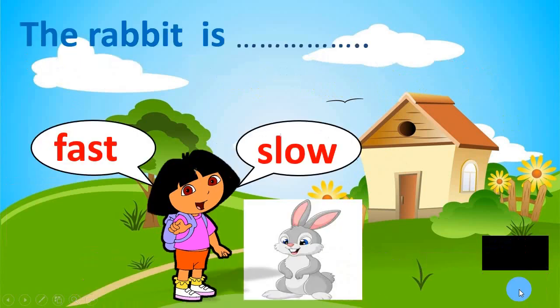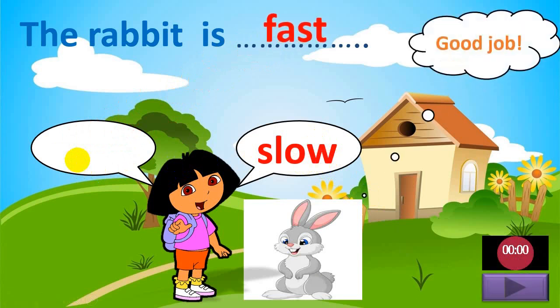Good job. Next. Look at the sentence and the pictures. 5 seconds. Time's up. Tell me the answer, okay? The correct answer is fast. Good job. The rabbit is fast. Good job.